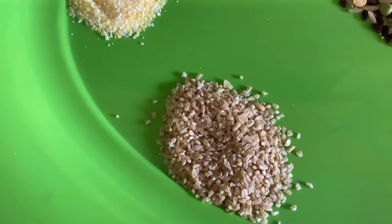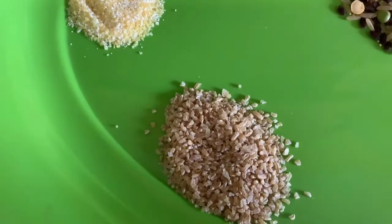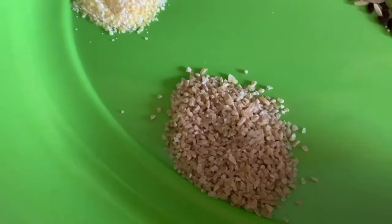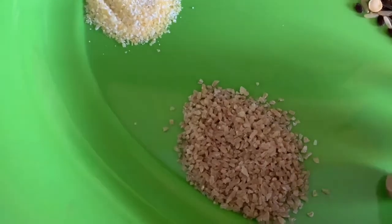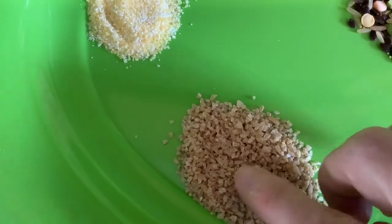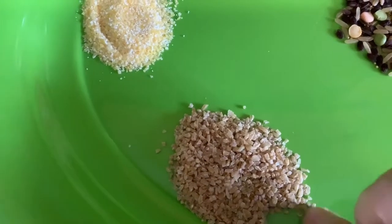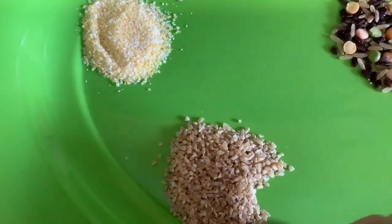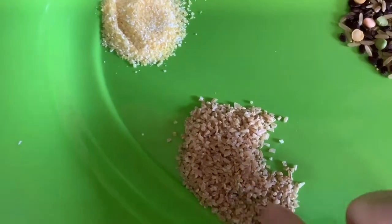I wanted to show you some cool grains that are available that you may want to do some research or just experiment with. The first one here is called bulgur. Bulgur is actually wheat that has had some of the bran removed from it. So it's a little bit fluffier, but it still has the germ, and it still has a lot of the fiber here. Bulgur is sort of cool because you honestly don't have to cook it.